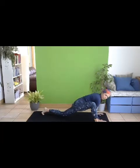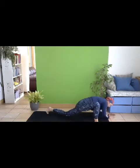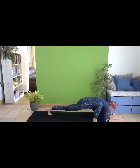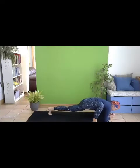And either hands straight, bend the elbows. Or you might even come all the way down onto your forearms. And then here you might lift the back knee or leave it down. So find the variation that works for you. And then full deep breaths here.